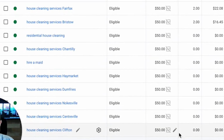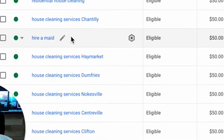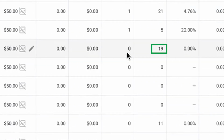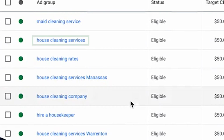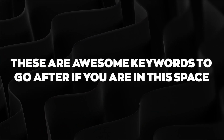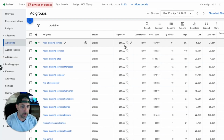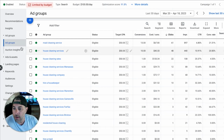Looks like we don't really have much action down here, which is a bunch of just geo ad groups and hire a maid, which is surprisingly 19 impressions for that. So our biggest ad groups are house cleaning services and maid cleaning service. So these are awesome keywords to go after. If you are in this space, keep that in mind, right? These are recurring clients for the most part. All right, if we go into keywords, let's check that out.